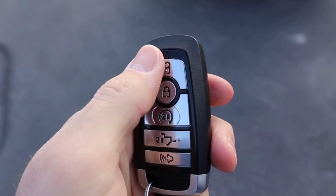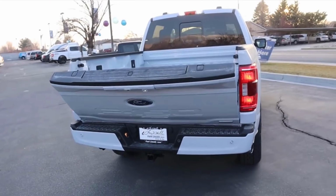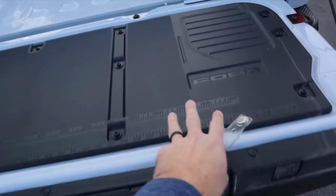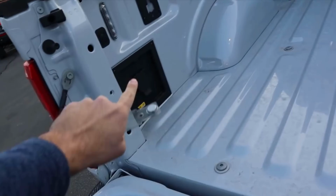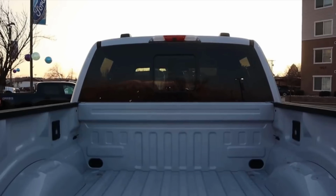Now here's a key fob for the F-150. Notice the main functions, right? Tailgate drop down, remote start, very important. And this particular truck doesn't have a bed liner, but it's like a $600 option roughly on the Fords. Well, $575 to be exact. LED lights, you notice got the outlet situation there. And then you can see the cargo light there at the top.